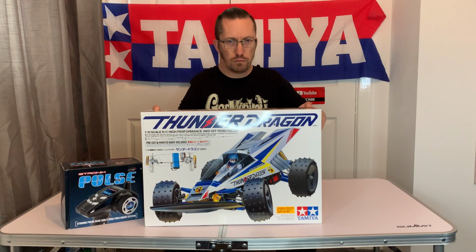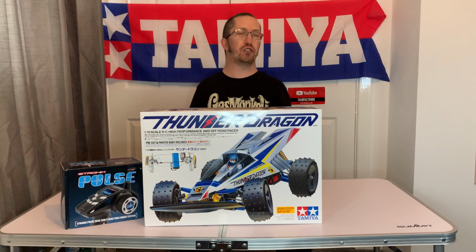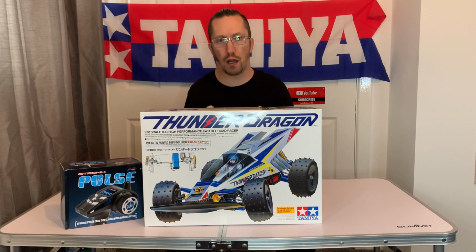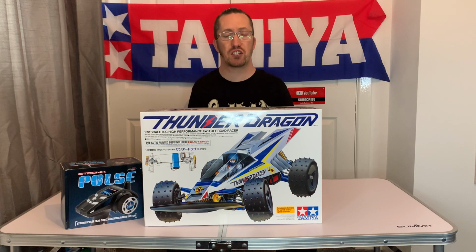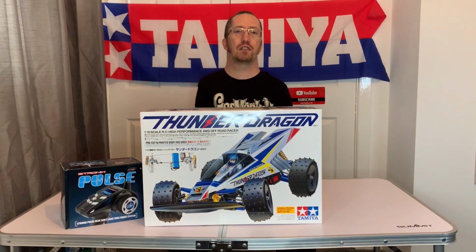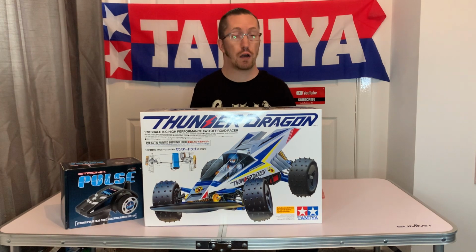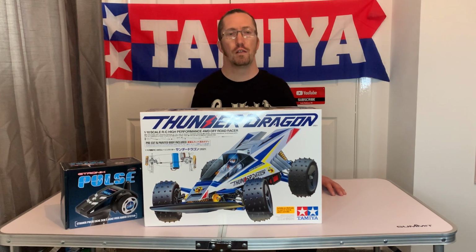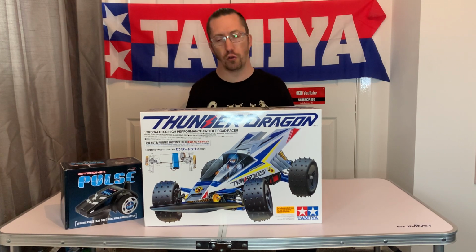Okay, so let's have a bit of an unboxing. I'll try not to go into tons of detail, because I'm sure, as you'll already know, this is the last buggy in this series to be re-released. We had the Thunder Shot originally, and then the Fire Dragon, which has actually been re-released twice now, and of course the Terror Scorcher in 2020. So that left the Thunder Dragon, and it's finally been done.